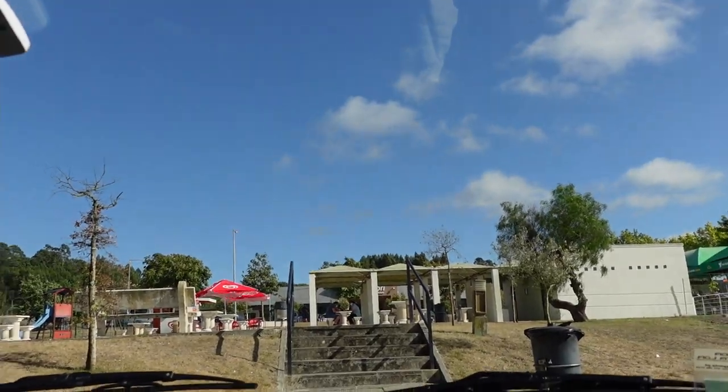Stopped at a gas station to use the toilet and we also got some drinks, and I think we're halfway through and the weather is way better now already. Look at that. I'm really excited.